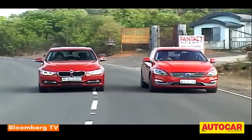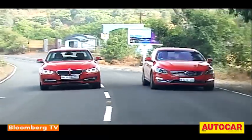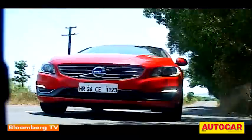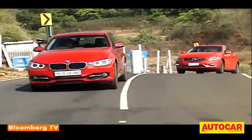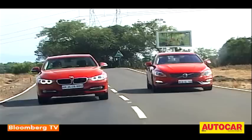Coming to the engines, both the Beamer and the Volvo use 2-liter diesel motors. But where the S60's engine produces 161 bhp, the BMW's 4-cylinder motor produces 20 horses more, and this shows in the way they drive.